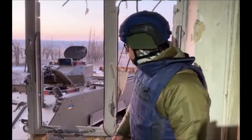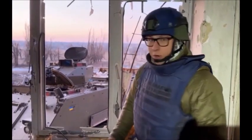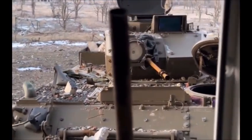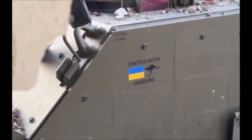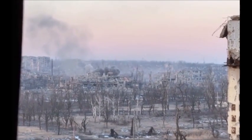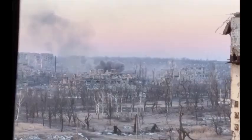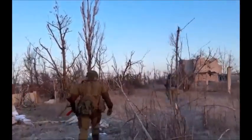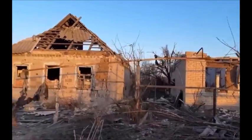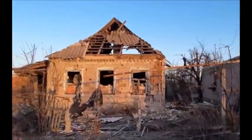Well, Maryinka is also a graveyard for NATO-made machines and vehicles like this APC that was supplied to Ukraine by Australia. The sight is unchanging here. Feeble building frames, scaffolding and bricks from torn-apart houses.